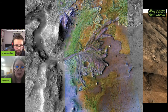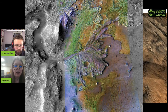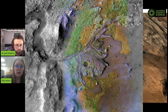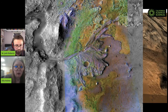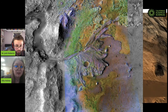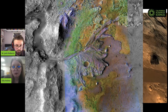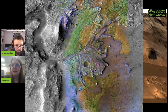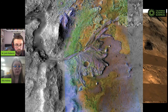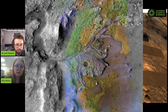But basically some of these colors are a mineral called olivine, which is an igneous mineral. It is an iron or magnesium silicate. Some of these are carbonates. Some of these are clay minerals. And basically maps like this are what caused Jezero to be selected, because it has a ton of mineralogical diversity. And when we want to get as much information as possible about a location, mineralogical diversity is what we want. So this is maybe going to give us the most information about the most kinds of rocks.